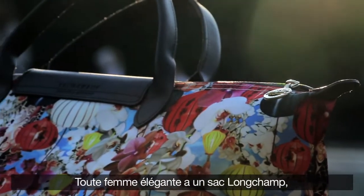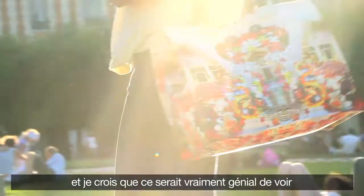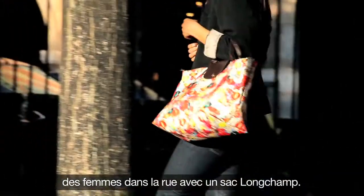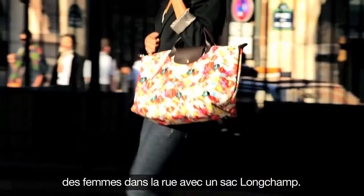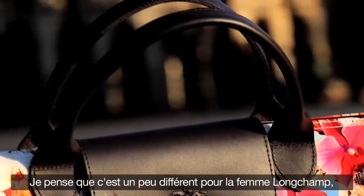Every stylish woman has a Longchamp at hand, so I think it will be a really amazing feeling to see women out on the streets with a Longchamp bag. I guess it's a little bit different for the Longchamp woman, and it's something I'd love to see, and I hope they enjoy the prints as much as we did.